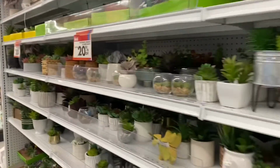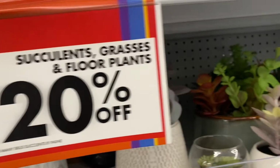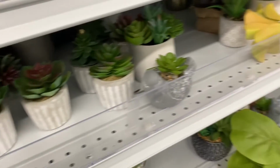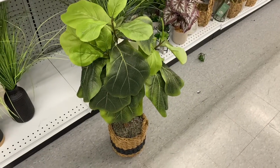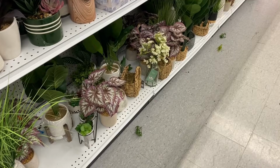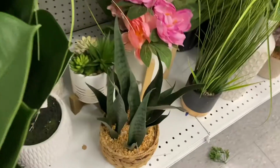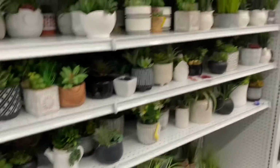These are on 20% clearance. It says succulent, grasses and floor plants, 20% off. So if you're looking for a succulent like this, that is $8. They're giving 20% off of that, so that's not a bad deal. And then you have this one that looks like a, I forgot what plant that is, but this one doesn't have a price tag, but I believe it's probably like $20. And then you have this one down here. This one's $30. So then it would be 20% off of that. So you do have some good options in the aisle as well.